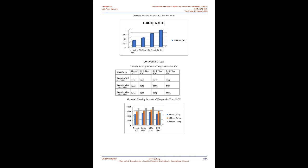Tests of self-compacting concrete, SCC. Mix design. Mix design is a method in which we try to find out the suitable ingredients of concrete and determine their relative amounts with the objective of producing a concrete of the required strength, durability, and workability as economically as possible, is called mix design.